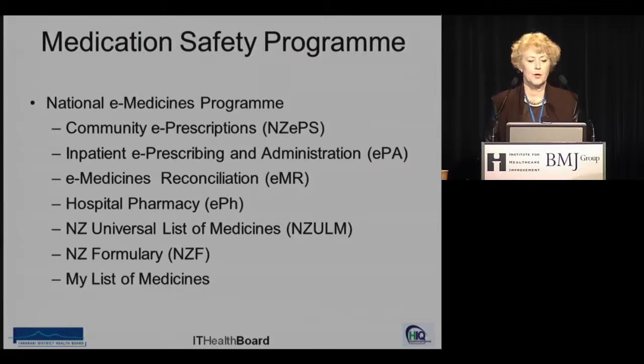Then there's the hospital ePrescribing, eAdministration, electronic medicines reconciliation, and the hospital e-dispensing, electronic dispensing systems. So they sit within the hospital setting. A major initiative is the New Zealand Universal List of Medicines, and this is a list of all medicines which has the regulatory subsidy and the dictionary that has been aligned to SNOMED CT. So it's defined the medication so that we can have interoperability between the systems.